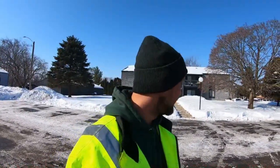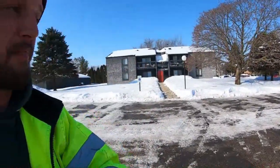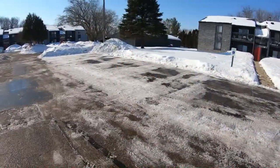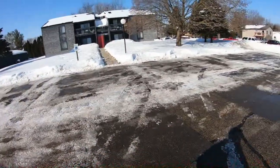Unless it's right after the storm or during the storm, you will never get 100%. There is ice buildup everywhere where a tire was. So never expect to get it all. I salt right after I'm done plowing this whole lot.